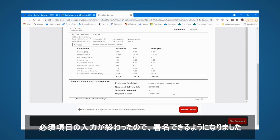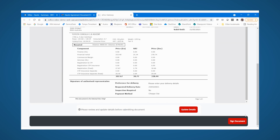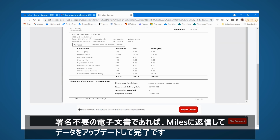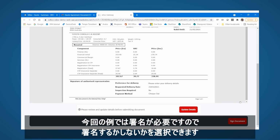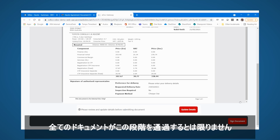Now, because all mandatory fields are complete, they can now go ahead and sign this document. But first I want to say a couple of things. If it's an e-form only document, because not all documents have signatures, they can complete the process immediately and send it back to Miles, transaction over. Instead of saying sign document, this will say complete. Because this document includes an e-signature, they now can choose to proceed to sign or not. Not all documents get past this point.